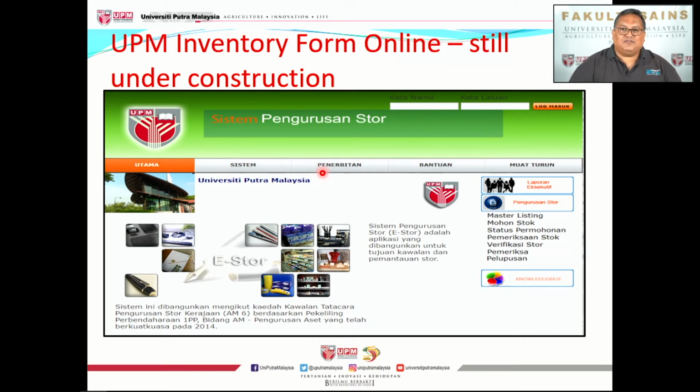By having an inventory system online, we can search. If you need something urgent, for example ethanol, and of course ordering it will probably take 2 or 3 weeks, but if you check the online system and see that the other lab has bottles of ethanol, we can do what we call a lending system. You can borrow 2 bottles from them, and you can start ordering yours and then replace it.